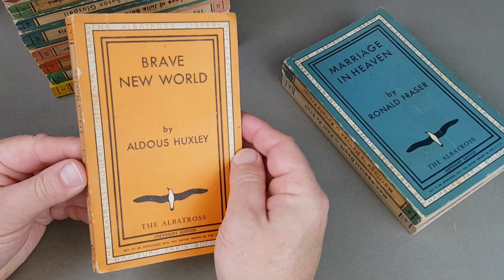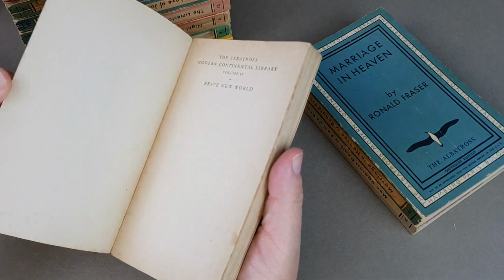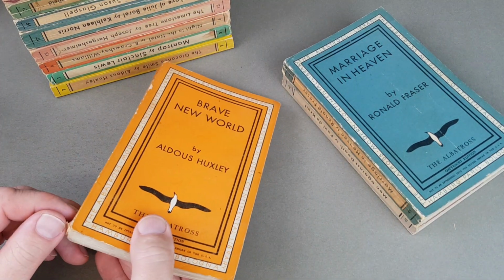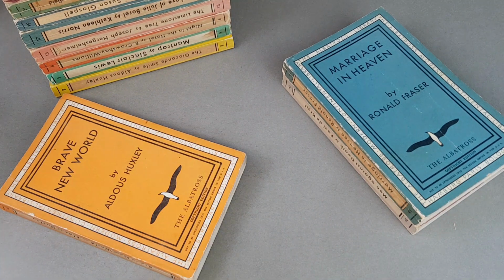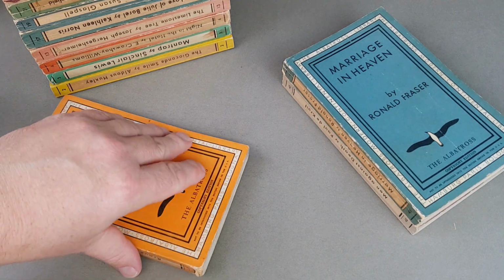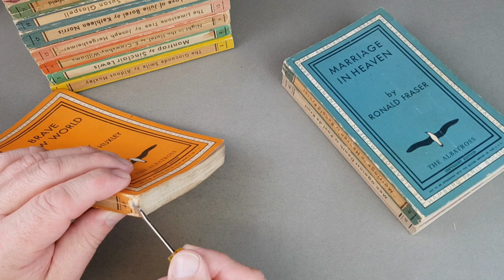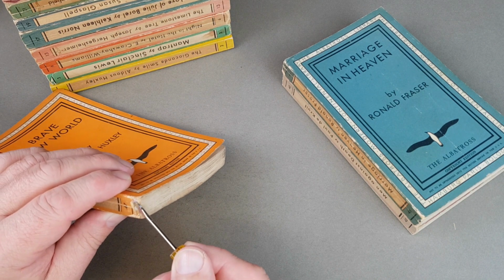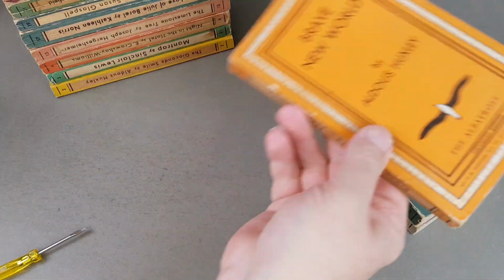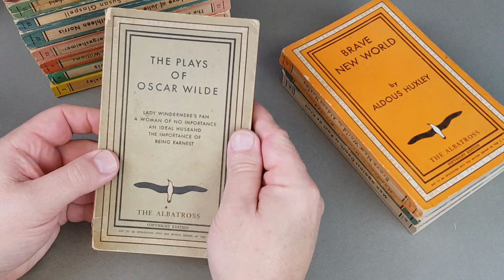It's a classic, I suppose, isn't it? Aldous Huxley's Brave New World. Not the sort of edition you would expect to find it in, an early Albatross. Once again, a little bit of the bottom of the spine just starting to get rubbed on that one. Now I'm hoping, because we don't have to actually shine any of these, that we'll be able to get through the whole lot in one fell swoop rather than split this over a couple of videos.